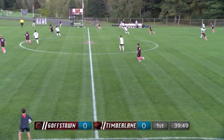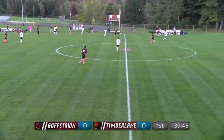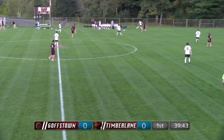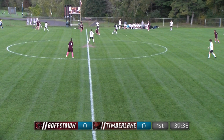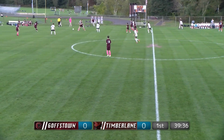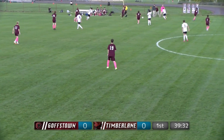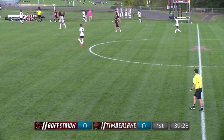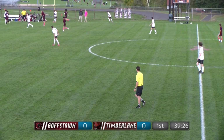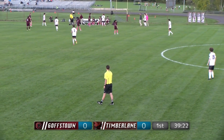So Jake goes long. And Jake brings it up to Davin, who keeps it in. Birdie has a nice little touch. Looks like the grass is playing a little bit stiff here. There was some rain in the area, so hopefully that'll keep off.